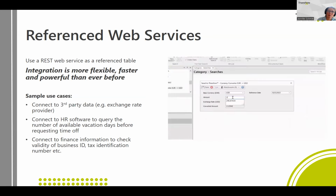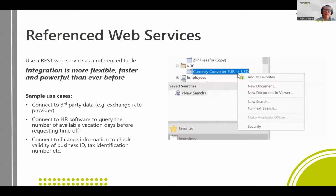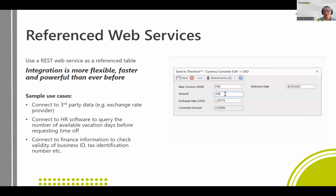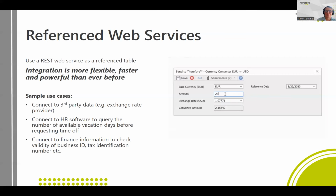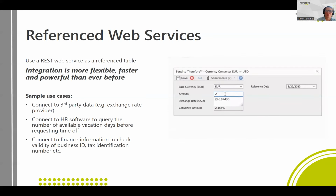So this is a little bit more technical, but it really is a feature that's important for people like me who are not technical to also understand, because it is so powerful and it can really improve the way that your customers are interacting with their information, saving them a lot of time, increasing the accuracy, and just making the data exchange more smooth and easy.